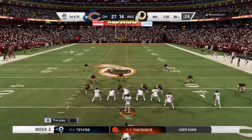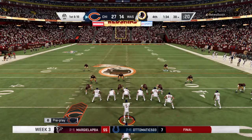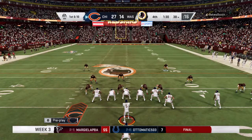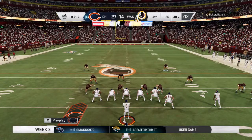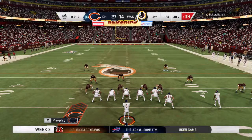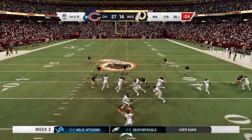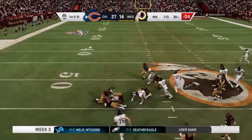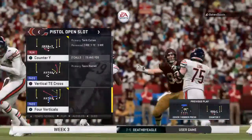And not totally home free yet, but it's looking good as they come up 1st and 10. They'll try to counter here. Cohen. He's tackled a yard short of the marker. Good gain of 9 on first down.